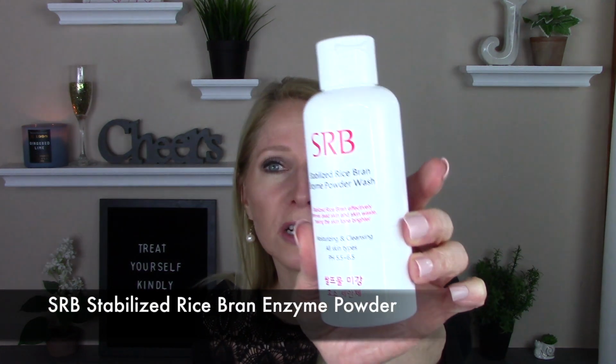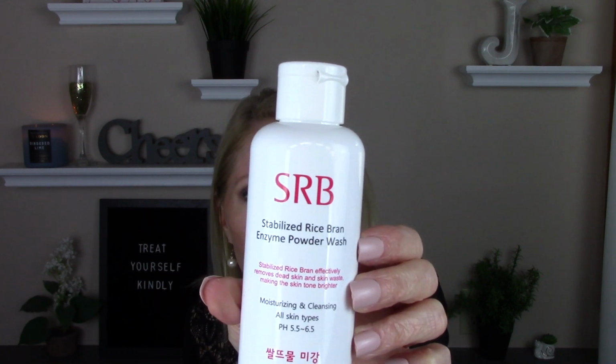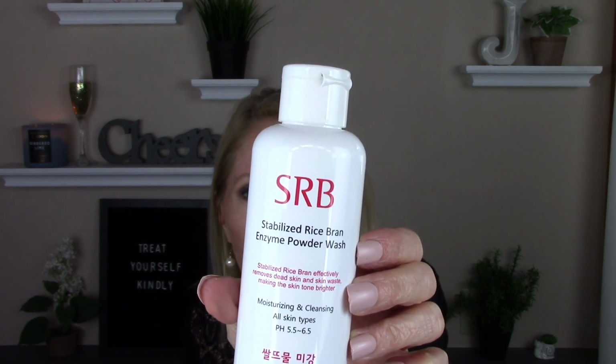So there's that. And then exfoliants. I really don't use physical exfoliants. I don't like them. They're too harsh for my skin. They will leave me red and angry. My skin very red and angry looking. So one thing that I do use probably a couple times a month is the SRB Stabilized Rice Bran Enzyme Powder Wash. This is like the Tatcha Rice Bran powder. That's really expensive. This is super inexpensive. You get a lot more.